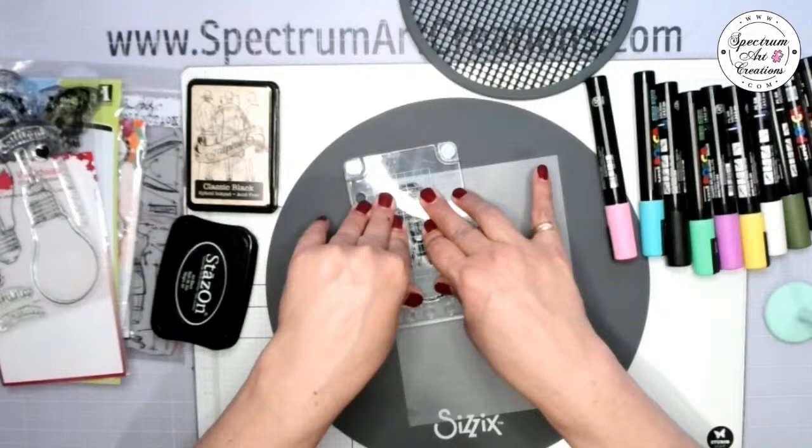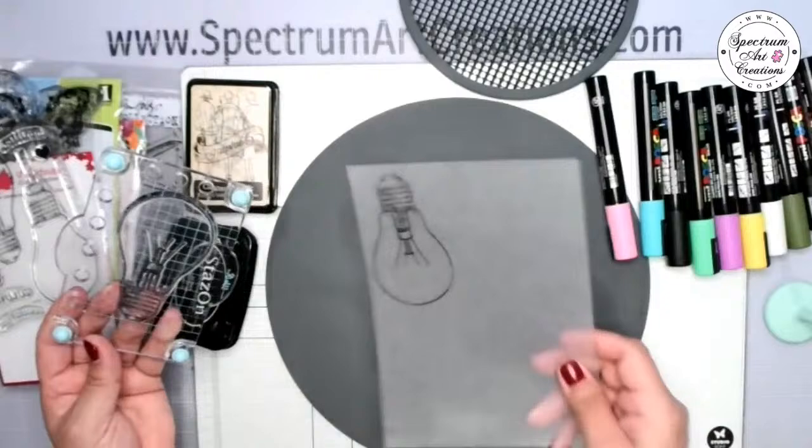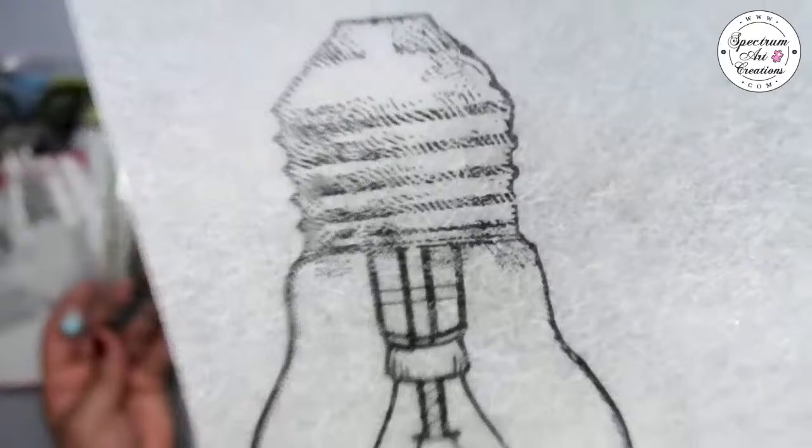All right, there we go. Oh, we got a good impression. That's good. We even got the little hairy details. See them? Oh, yeah. All those tiny little details. Hi, Kim. Hey, Kim. We got him in there. So that's good.